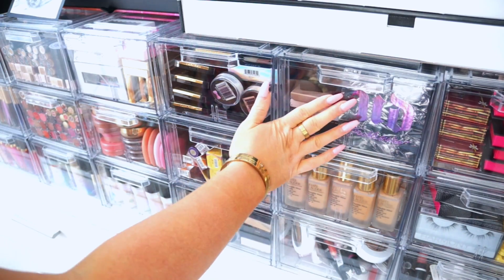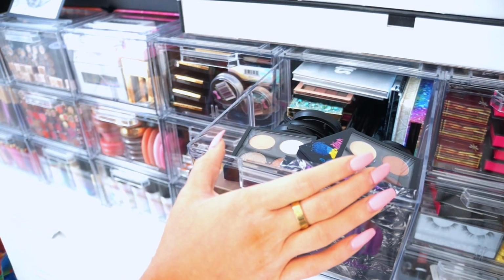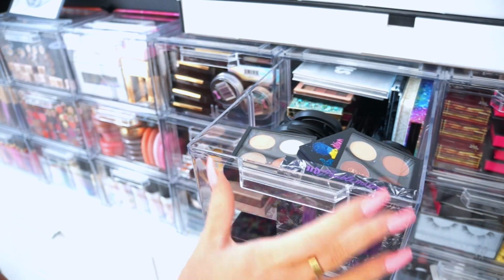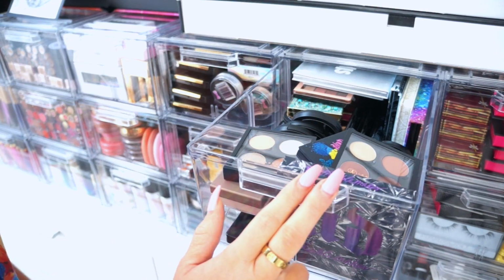All right, now over here in this drawer, I have a lot of palettes as well. These are more smaller palettes, but honestly, I like never ever reach for these. From time to time, if I'm traveling, I will, but for the most part, I don't reach for a lot of these palettes. So we're gonna go through them now.